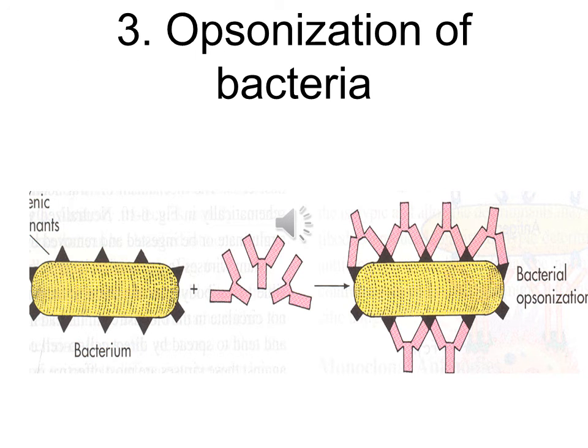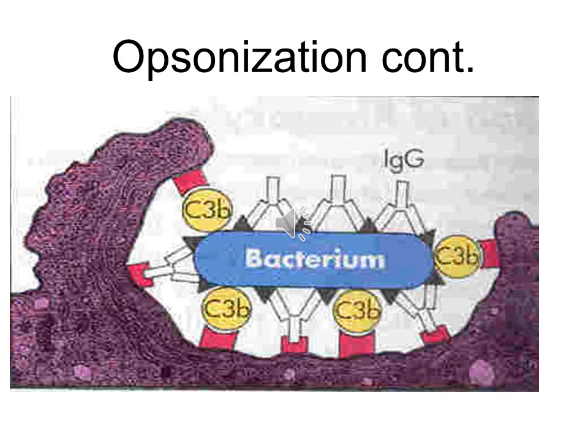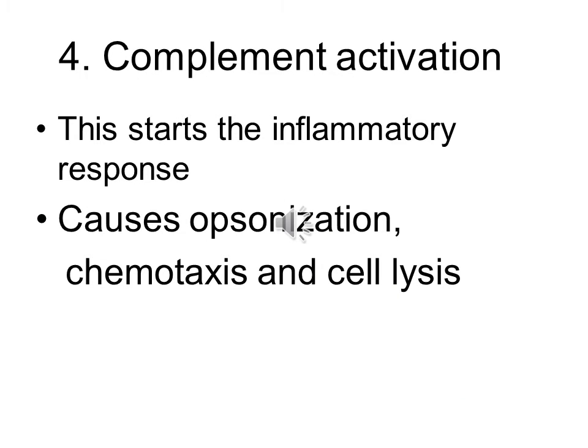In opsonization, the antibody molecules coat a bacterium so that it can be engulfed by macrophages. Here we see opsonization taking place. The crystalline fragment of the antibodies fits into receptors on the macrophage. The antigen binding fragment of the antibodies fits into receptors on the bacterium, and so the bacterium is held in place while it's engulfed. The fourth function of antibodies is that they activate the complement system. The complement chemicals then cause opsonization, cause chemotaxis, which attracts neutrophils to the area, or cause cell membranes to rupture, which results in death of the cell. We will be talking more about complement in the inflammation PowerPoint.